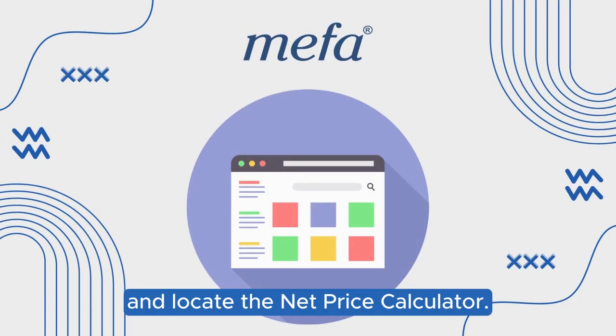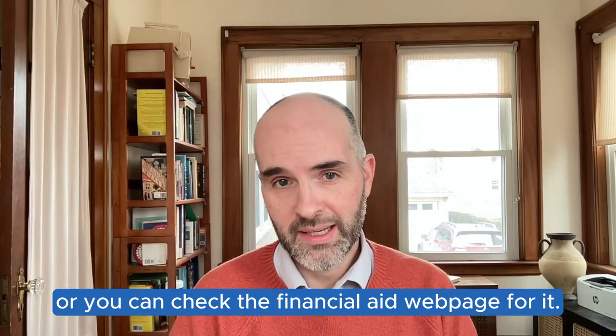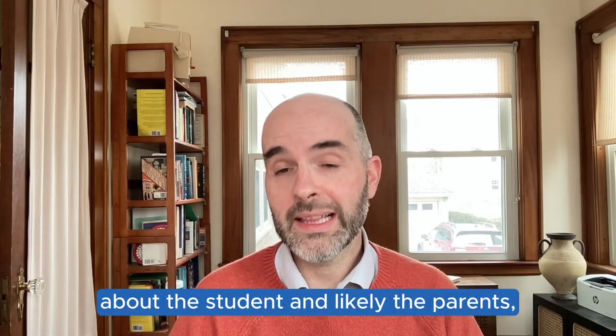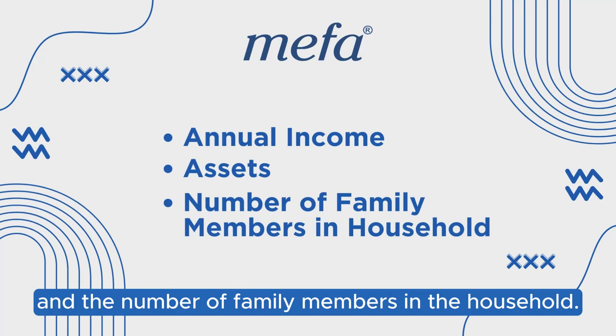Here's how they work. Visit a college's website and locate the net price calculator. It's probably easiest to find it using the website's search bar, or you can check the financial aid webpage for it. And you'll be asked to enter some basic information about the student and likely the parents, including annual income, assets, and the number of family members in the household.